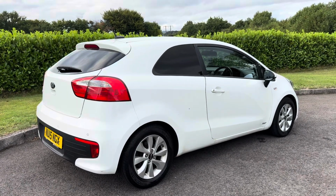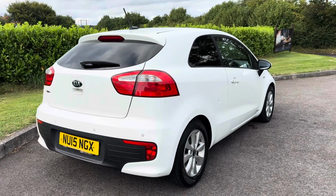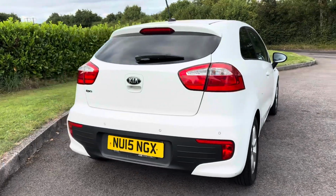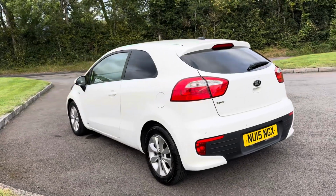It sits somewhere between the size of a Fiesta and a Focus in terms of the size range. And they do a 5-door model, but I think it always looks better in the 3-door. It looks a bit sportier. And of course this is finished in the bright white colour, which again looks quite sporty, suits the car really well. It's a clean little thing.